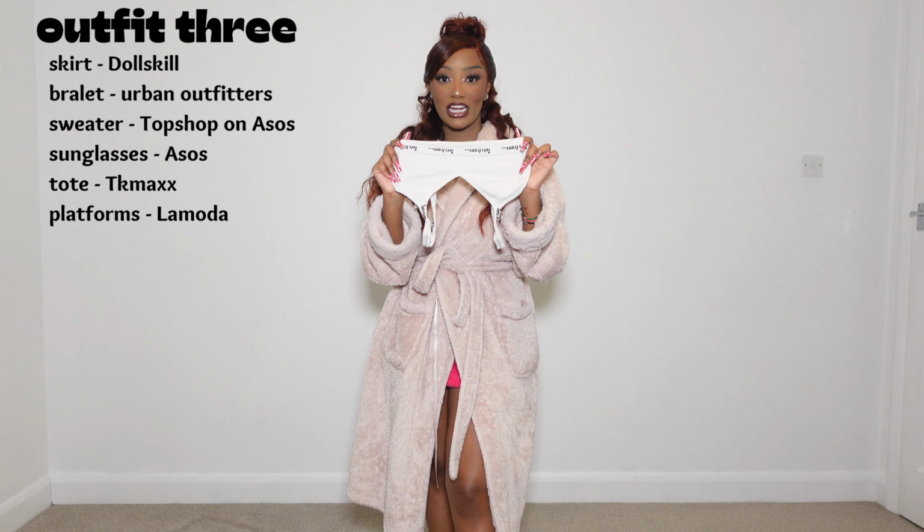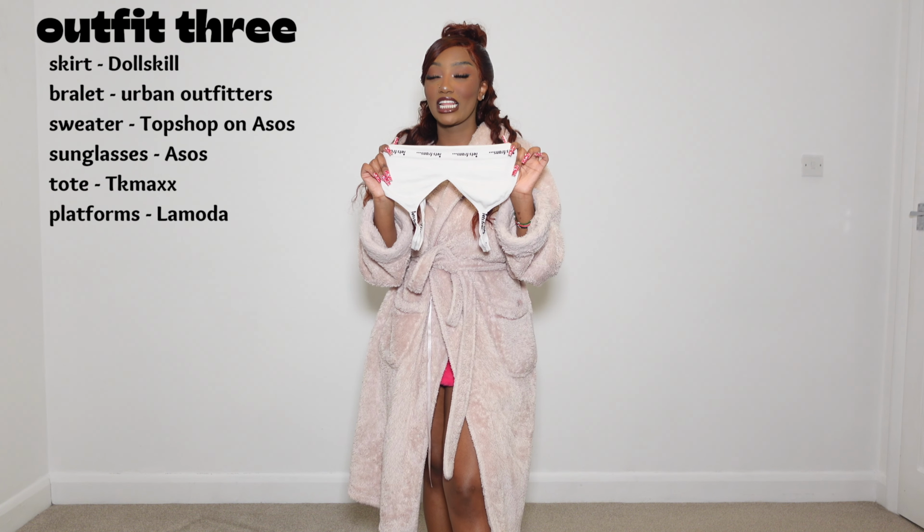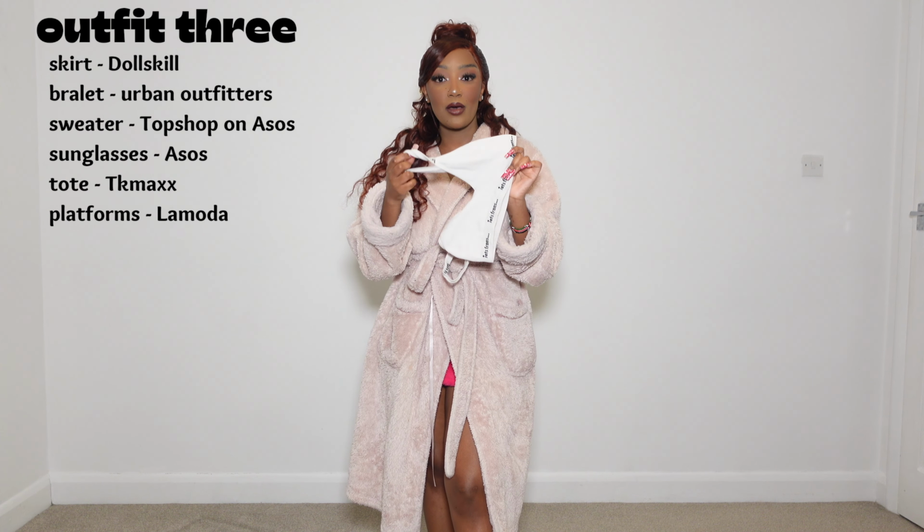I'm gonna go with this tiny bralette. Yes, it fits me. Stop looking at me funny. It fits me. I got this from Urban Outfitters.